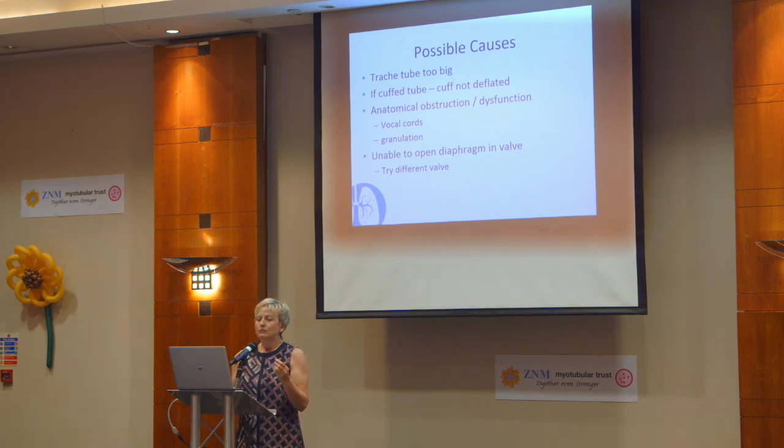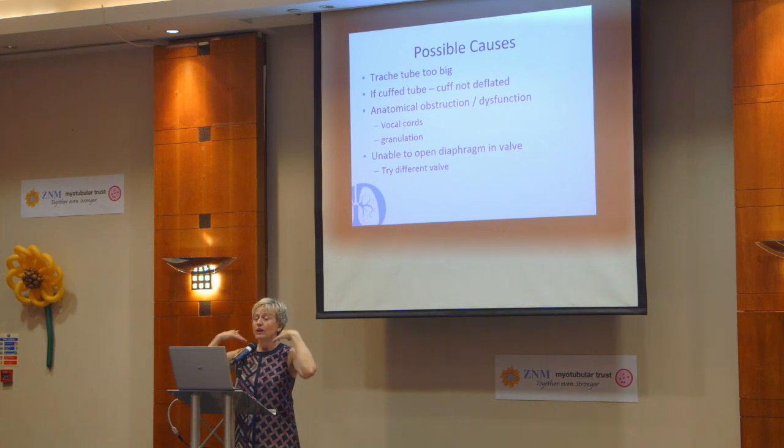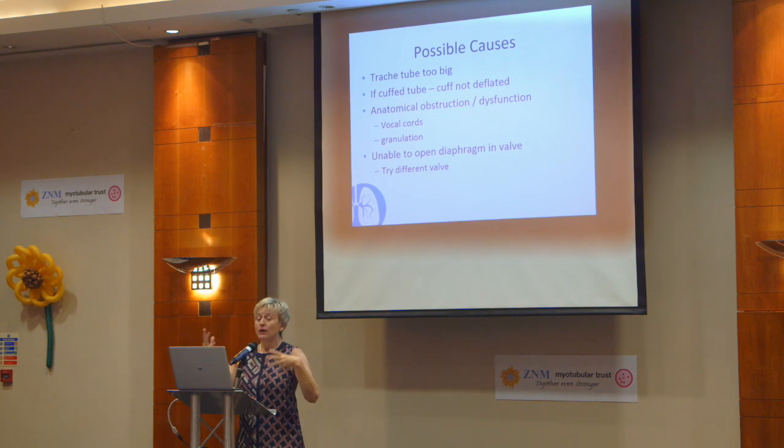If you've got a cuff tube, it could be that the cuff's not deflated and you haven't got any airflow up. If you've got an anatomical obstruction or dysfunction like your vocal cords, you've got granulation on your vocal cords, or your muscles are really weak and you haven't got enough flow, then it may be that they can't speak either. Or with the one-way speaking valve, they've got to be able to open that diaphragm by using about 2 centimetres of water. And some people might be too weak to do that. So change the valve to a different open system valve.